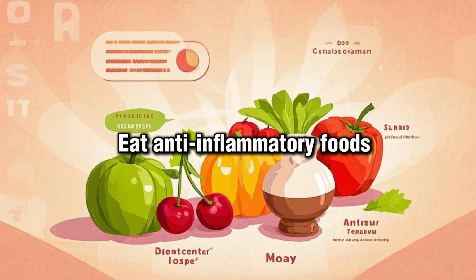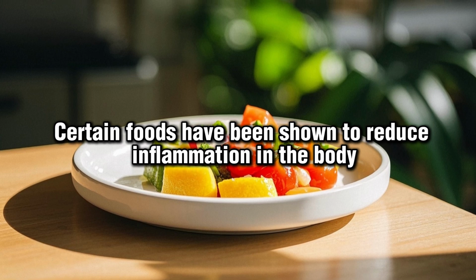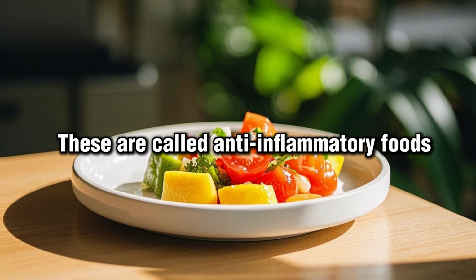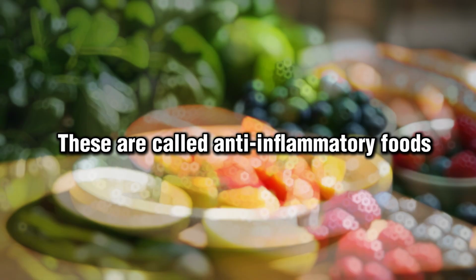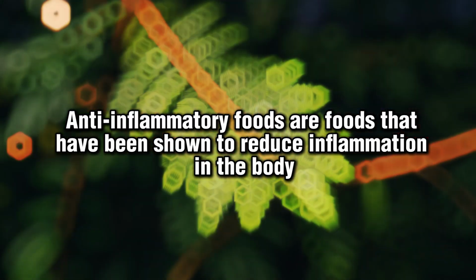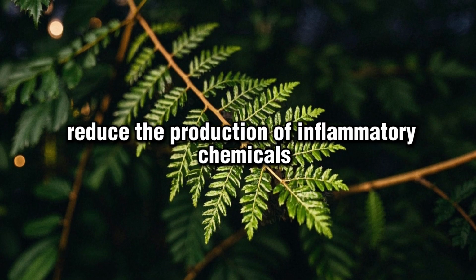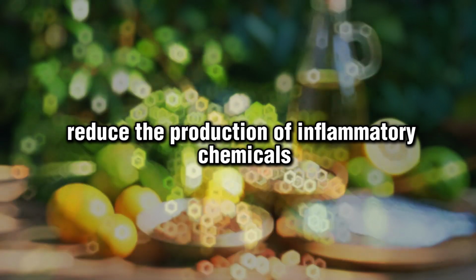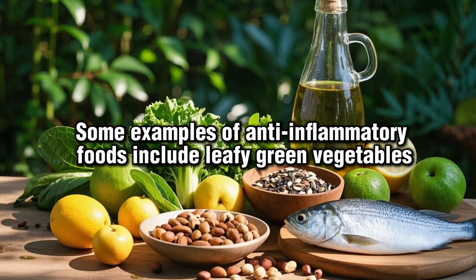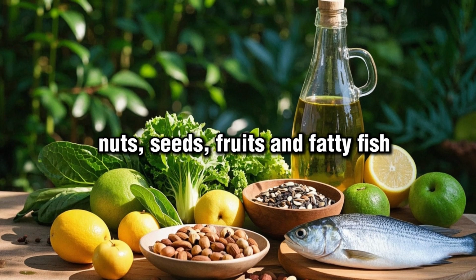1. Eat anti-inflammatory foods. Certain foods have been shown to reduce inflammation in the body. These are called anti-inflammatory foods. Anti-inflammatory foods are foods that have been shown to reduce inflammation in the body. They contain compounds that help to calm down the immune system and reduce the production of inflammatory chemicals. Some examples of anti-inflammatory foods include leafy green vegetables, nuts, seeds, fruits, and fatty fish.